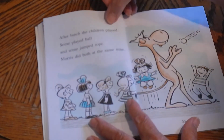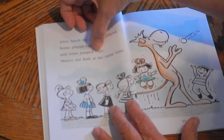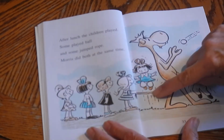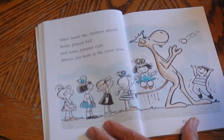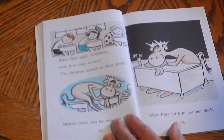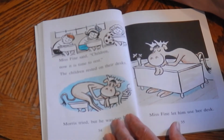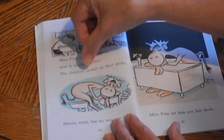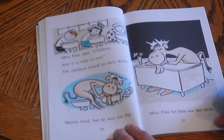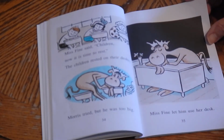After lunch, the children played. Some played ball and some jump rope. Morris did both at the same time. Look, they're using his tail for a jump rope and he's catching the ball. I think the kids like him. He's fun. Miss Fine said, "Children, now it's time to rest." The children rested on their desks. Morris tried, but he was too big. Miss Fine let him use her desk. That was nice of her. Look, he gets to rest.